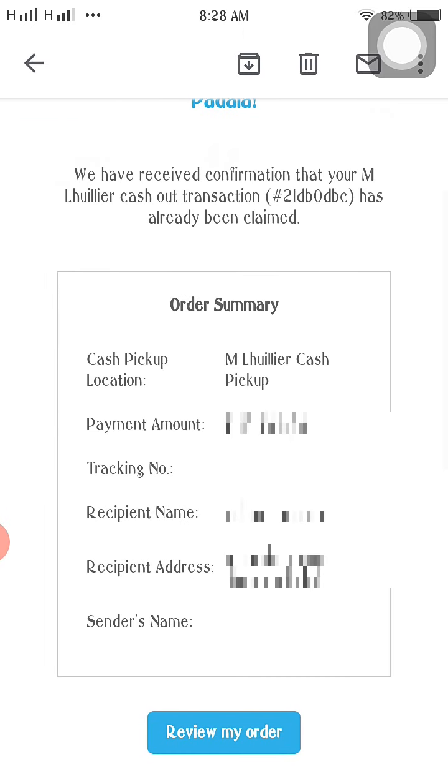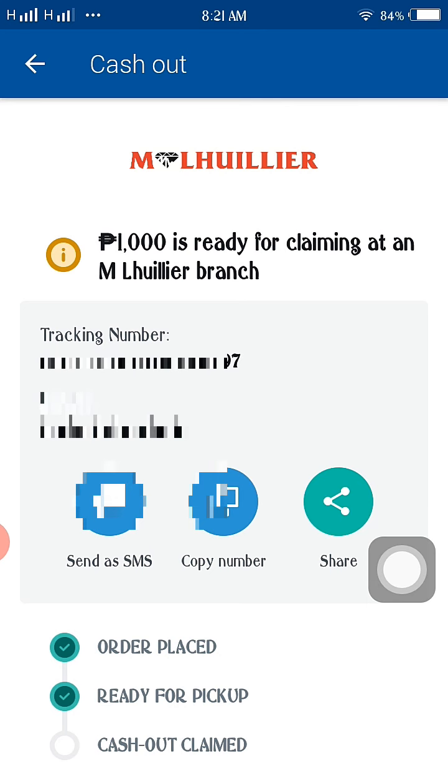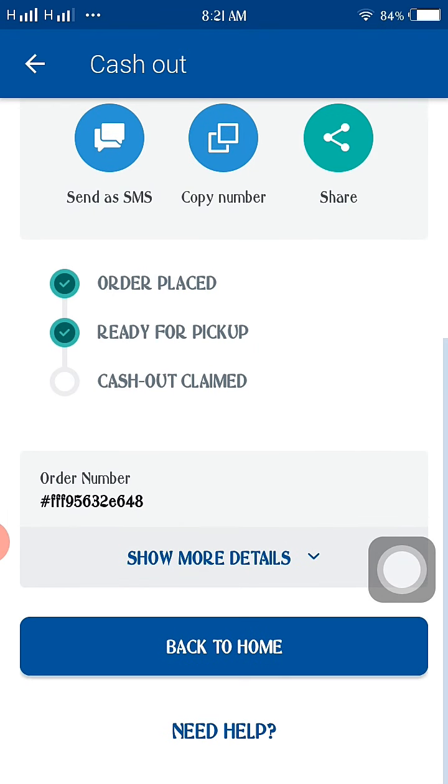So, na-claim na yung sinend ko na pera sa family ko. This message is just a reminder that the money you've sent through M Lhuilier is already claimed. So, yan lang ka-easy guys.